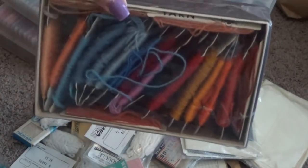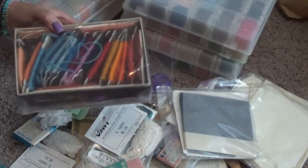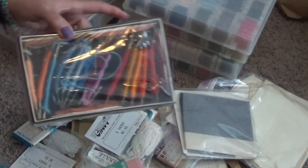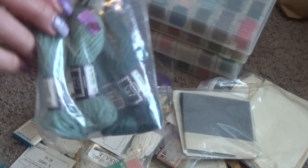But this is a brand new box, and I do have some of this that I have used in the past. I've only been able to thrift individual skeins like this, and so I was really happy to find this full box of those. So this is great. And then I found it in this colorway here.